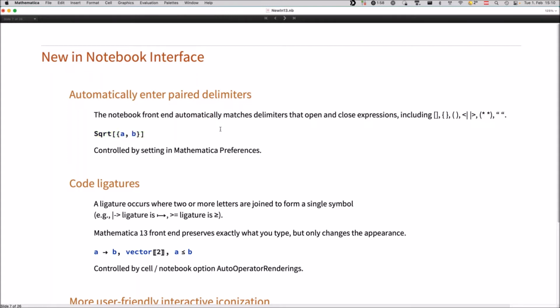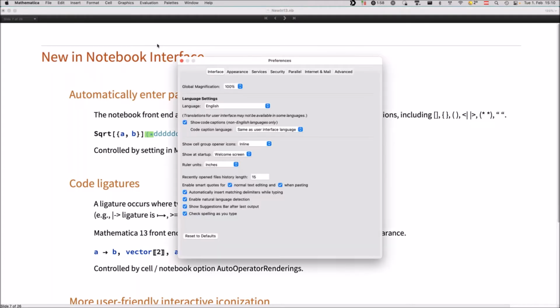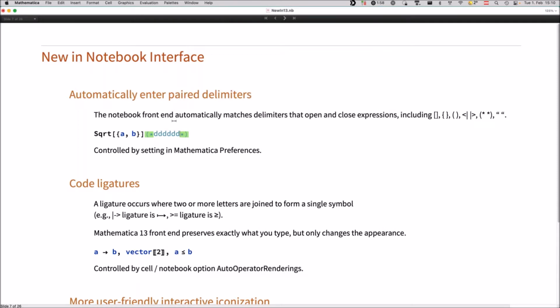The same is true, for example, if I start a comment here, it will automatically add the needed comment delimiters. This is a very nice feature which you probably know from other editors, and it's now available in the Mathematica front end. If you do not like this feature, you can go to the preferences and disable it. There's a new setting called automatically insert matching delimiters while typing, and this controls the behavior of the front end.